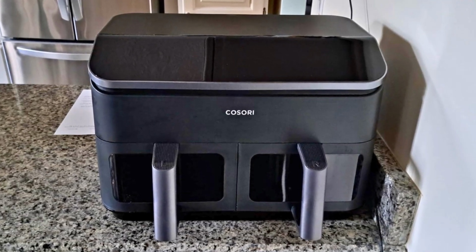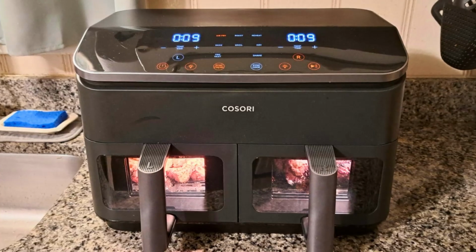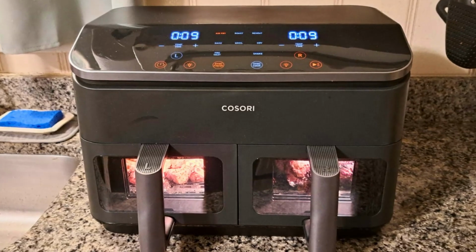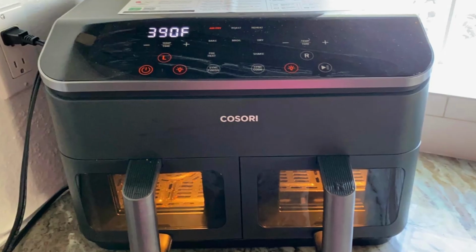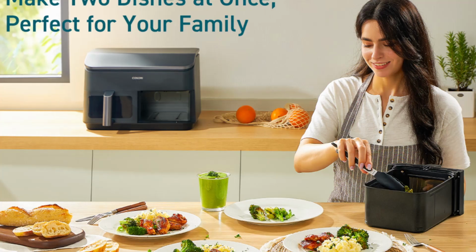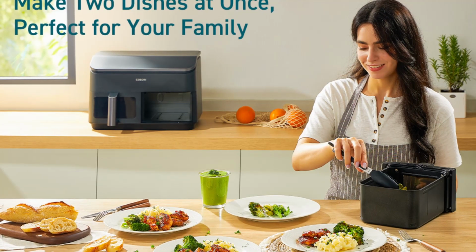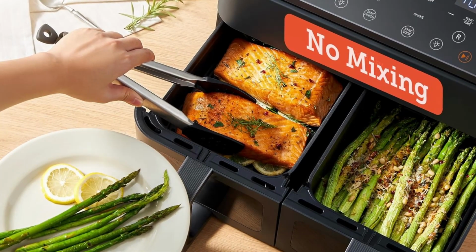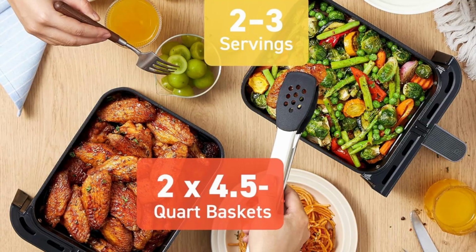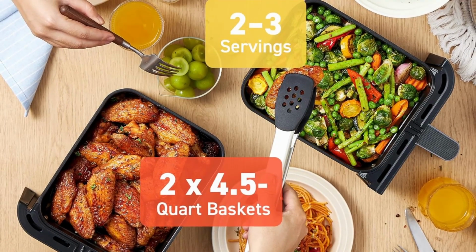A day in the life with Cosori. Picture this. It's a hectic weeknight and your family's craving something wholesome yet quick. You pop some seasoned chicken wings in one basket and sweet potato fries in the other. Thanks to the SyncCook function, both baskets cook at the same temperature and time with a single button press. Meanwhile, the visible windows let you peek at the golden crispiness without opening the baskets.